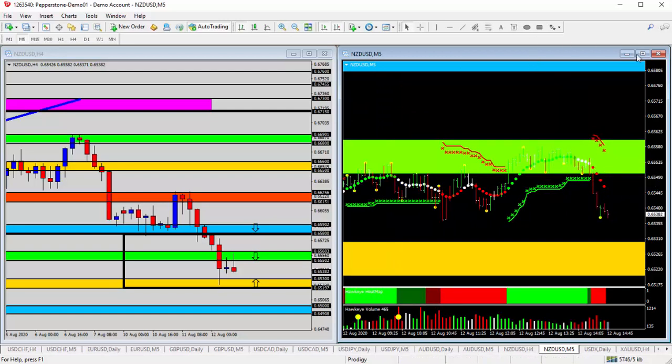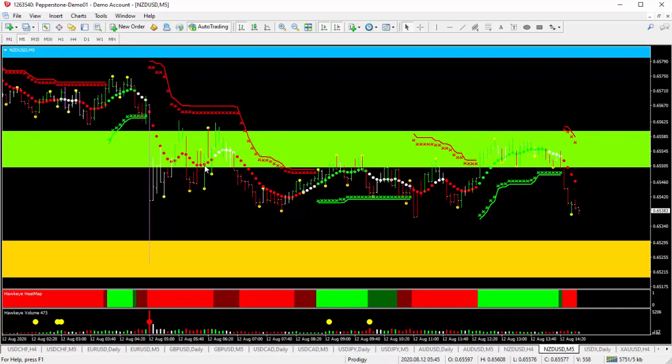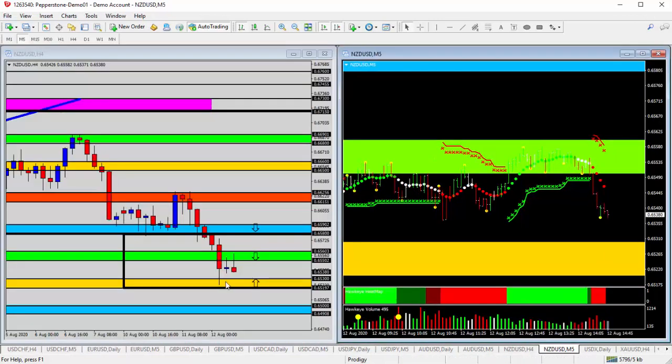Look at it in this viewpoint again. If we look here, look at how it's just held underneath that green shaded area. So if you're going to sell it, try to do it as close as possible to that green zone, 65.50. You target back down to the yellow zone, 65.30, 65.20. Potential support there. Last time we were here, we found support in that yellow shaded area.